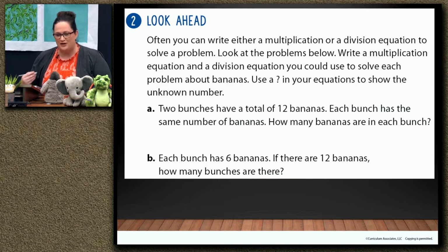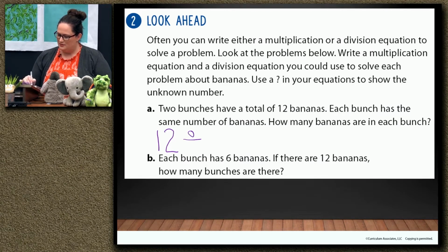Each bunch has the same number of bananas. How many bananas are in each bunch? So we have 12 bananas, and we're gonna divide it into a number and a group. So what can we divide? How many can we have in a bunch?